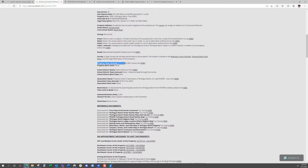Property taxes in 2021 were just $112.72. These have been paid in full. There are no back taxes. The title is free and clear, with a recent title policy from a local title company confirming this.